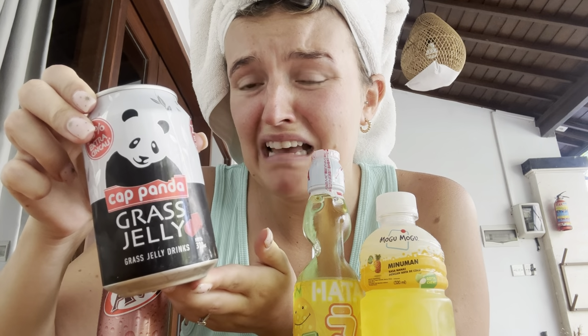This one I'm really, really scared for. This is a Cap Panda grass jelly drink. And I know pandas eat grass, so is it going to literally be... I don't know, it says grass jelly. Oh, I don't know. That one scares me. And then finally, an A&W Sarsaparilla. I don't know what I'm saying. But yeah, that one's next. So let's give it a go.